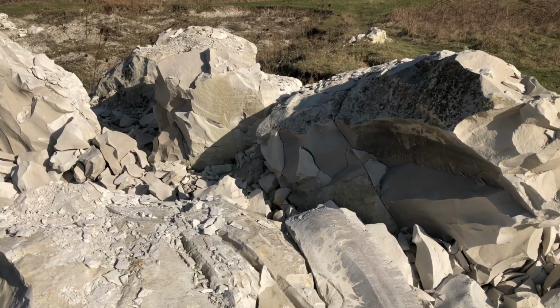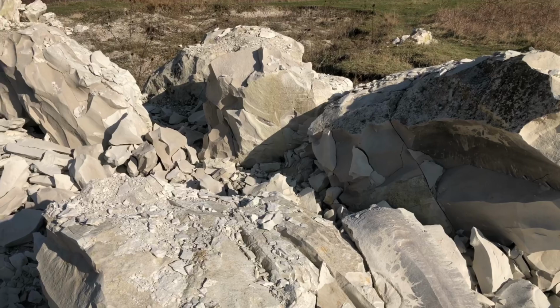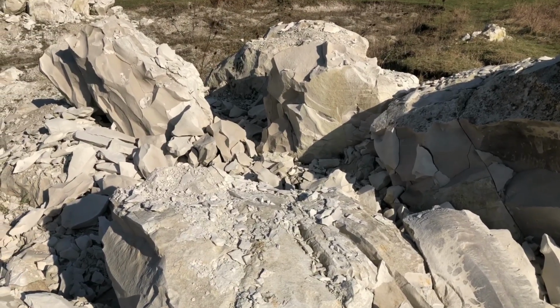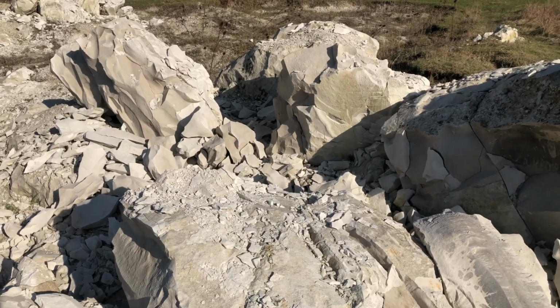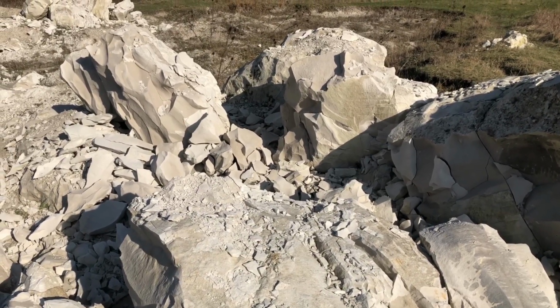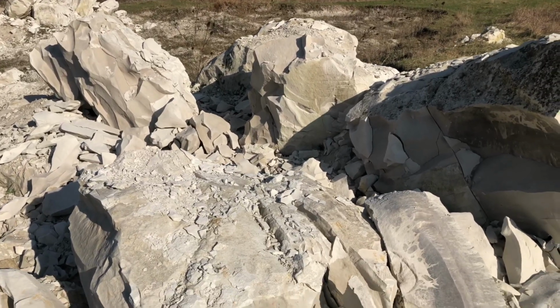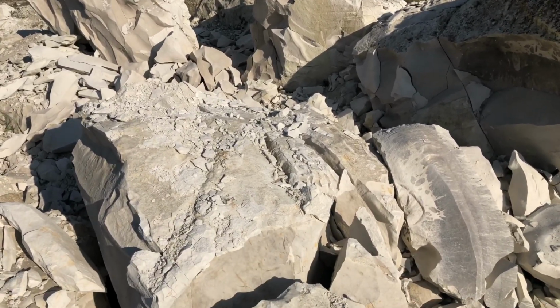When you think about the skills that are needed to mine this stuff, this Totternhoe clunch, over the last 1,000 years, and then of course the skills to turn them into ornamental features on buildings. Fantastic.